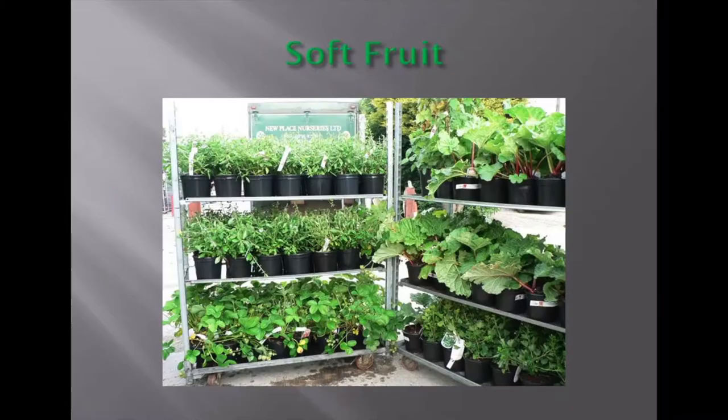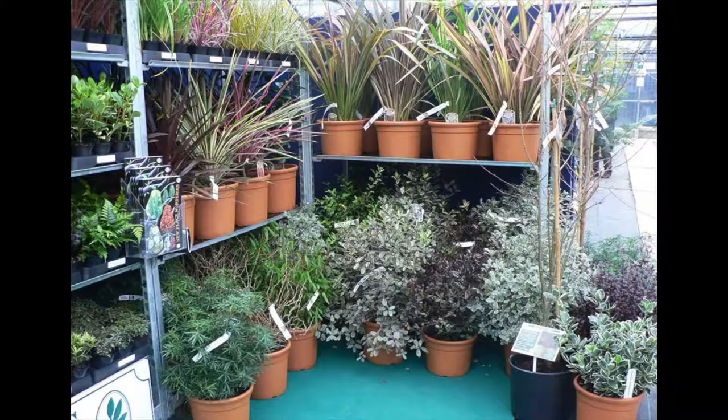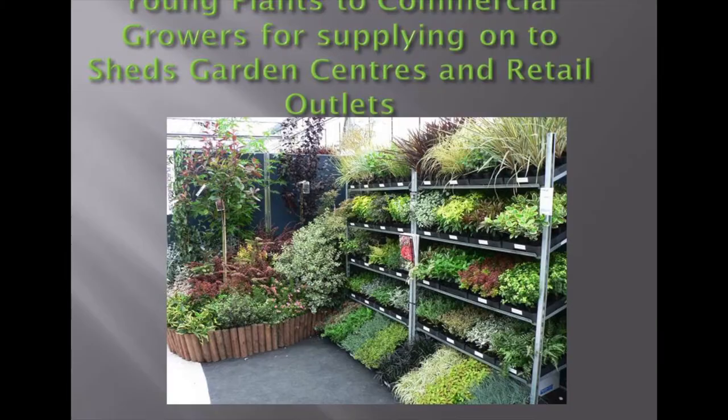We grow soft fruit for the garden centre market across a wide range. I won't bore you with the details. We grow specimen shrubs, again for the garden centre market, across a range, mainly focusing on specific key plants which are not readily available in the market today. But the main focus, and what I'm going to talk about this morning, is our young plants to commercial growers for supply onto sheds, garden centres and retail outlets. This is the main core of our business. So this is what we have.